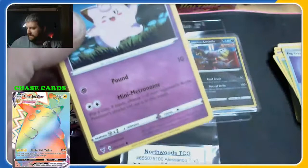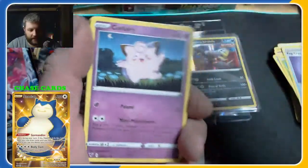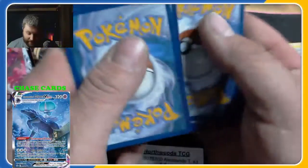Well, there's got to be something hidden in Vivid Voltage, because we still have not found the secret rare out of Vivid Voltage. So there's got to be something hidden somewhere in here.